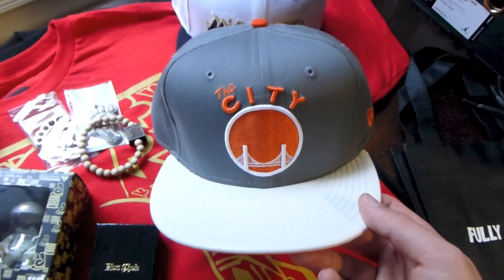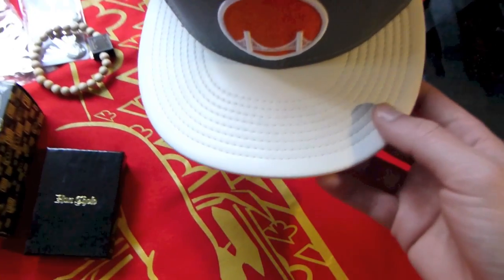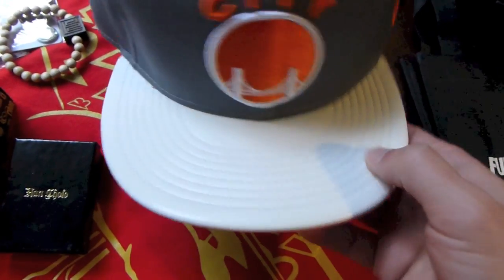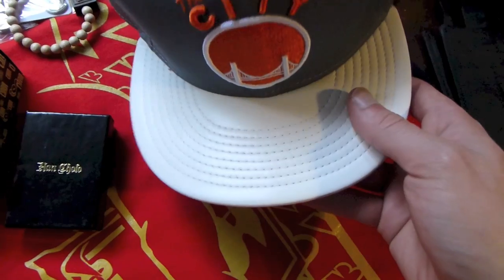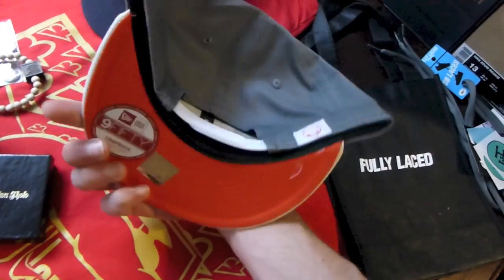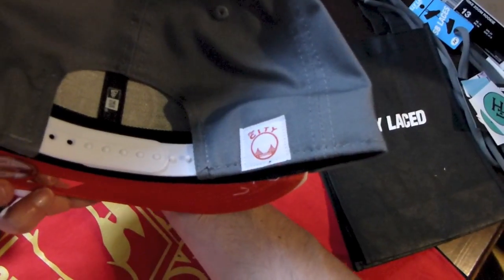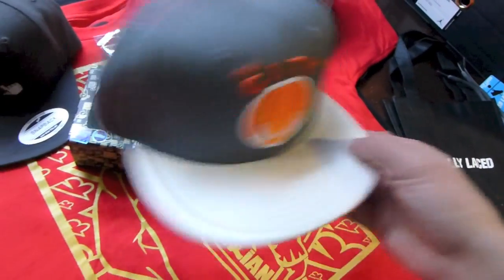We got a The City New Era Snapback. Hopefully you guys can tell, this top brim is a nice smooth leather. Orange underbrim. White snap. The City patch right there. Stoked I was able to find this real cheap while looking for the giveaway prizes.